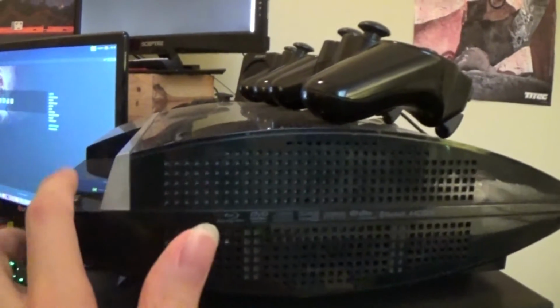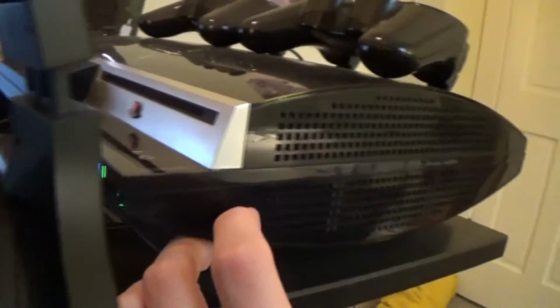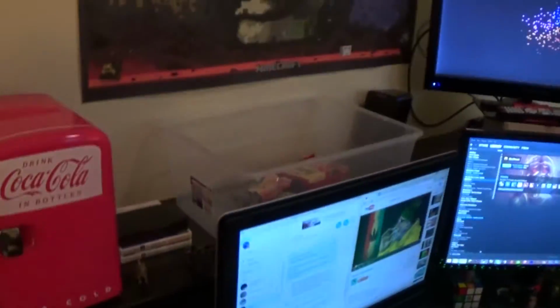Oh, and I turned it on. Shit. Oops. But yeah, also there's actually a tornado warning outside right now, which is sketchy. So I should probably get this going. There's like no chance that it'll actually come over here. But yeah, that's kind of sketchy still.